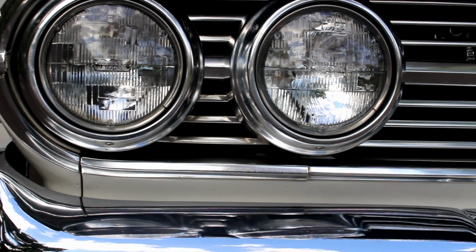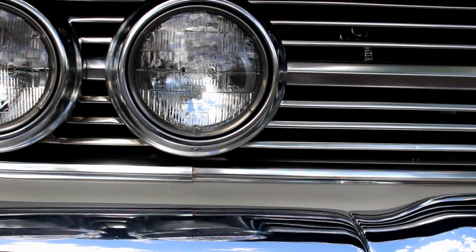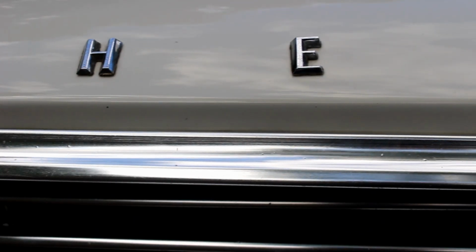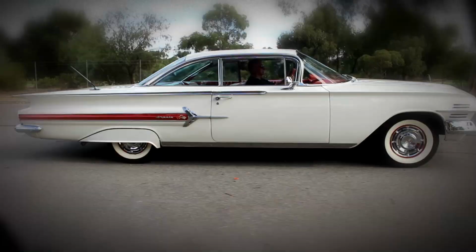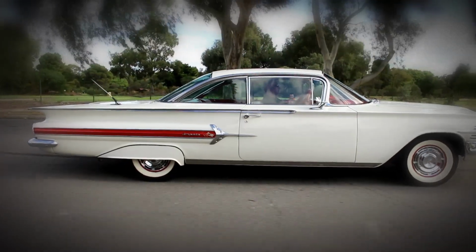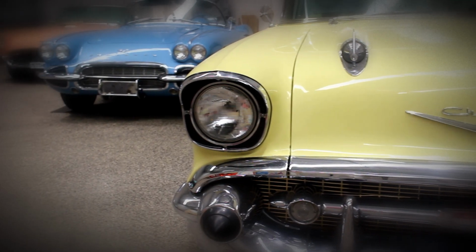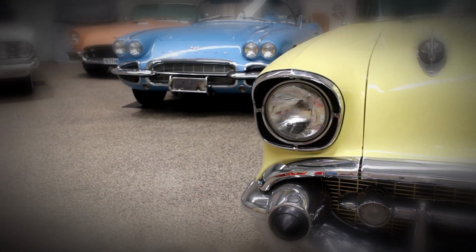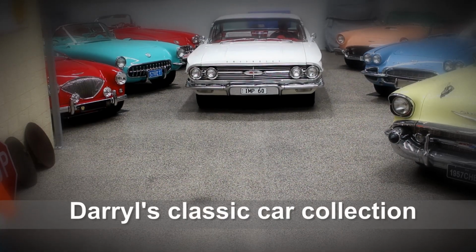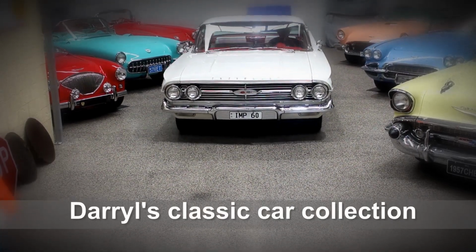I was born in 1957, and I promised myself that before I turned 57 I would buy myself a 1957 Bel Air. The 57 Bel Air that I bought in 2014 was the first car that I bought. I've just been collecting them since that time, and I think I've got somewhere between 18 and 20 now.